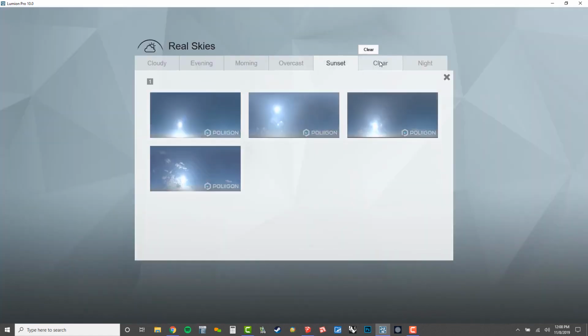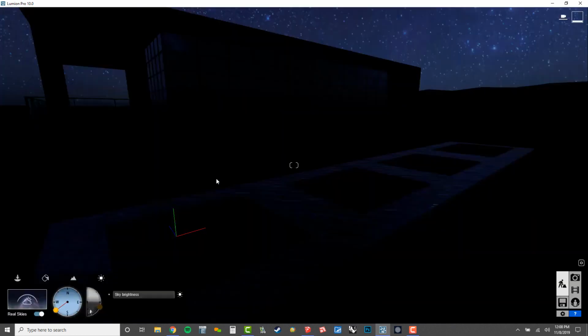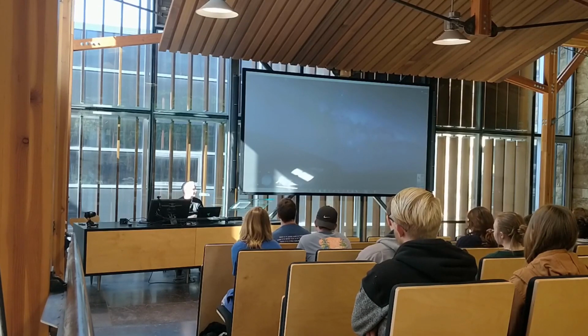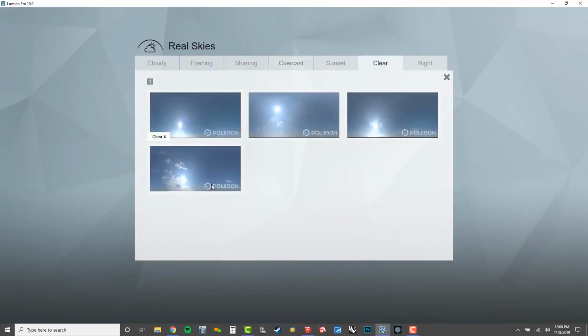So you can pick the time of day, and there are even these new real skies at night. These are absolutely phenomenal for a night render. It's crazy when you just throw a few lights in your project and turn the real skies at night on. And the other thing these real skies do is they have lighting baked into them. So it just casts light on your project, and it only takes a few lights to make it look good. So for what we're up to though, I'm going to go with a clear day.